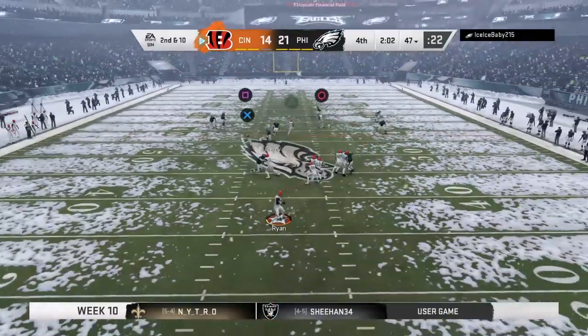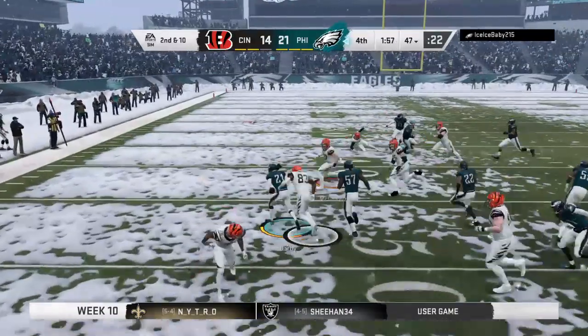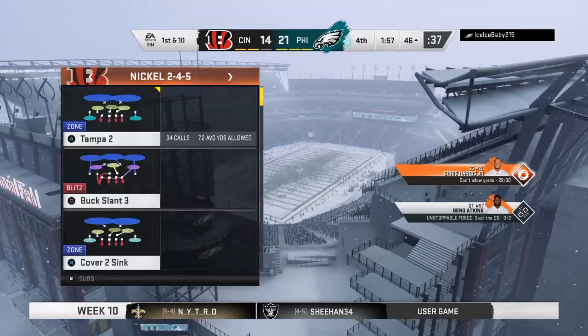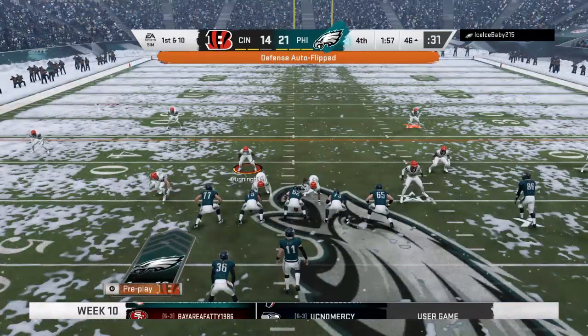Play action, Ryan. And a crusher there as it's intercepted. Picked off by Ronald Darby. And a return across midfield into the 46-yard line. So it's Eagle football here as we get you reset.